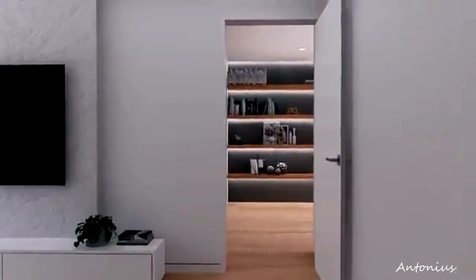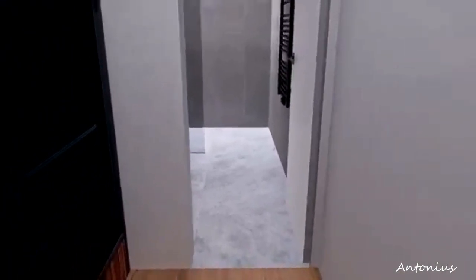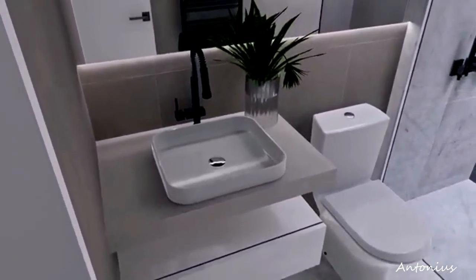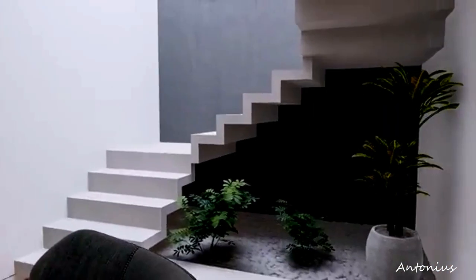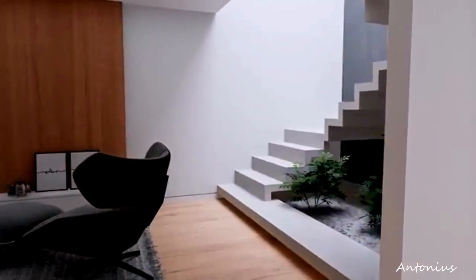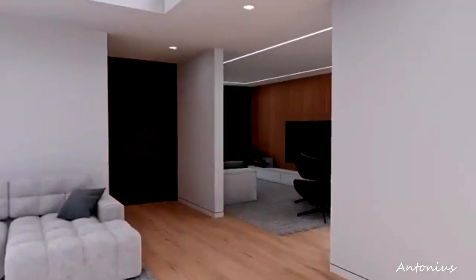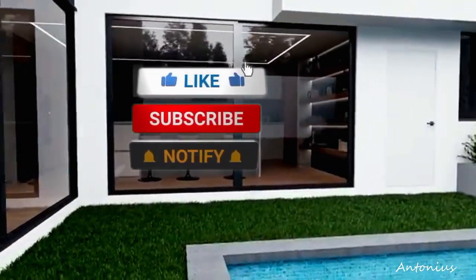One of the standout features of this 10 by 20 meter house is its versatile layout. Whether you need a home office, a cozy reading nook, or an extra guest room, this house can adapt to your needs. The flexible floor plan allows for various configurations, ensuring that you can personalize the space to suit your lifestyle. This adaptability makes the home not only beautiful but also incredibly practical for modern living.